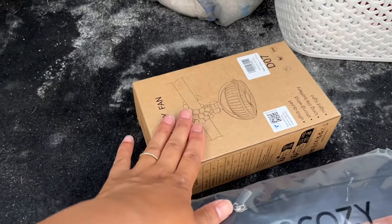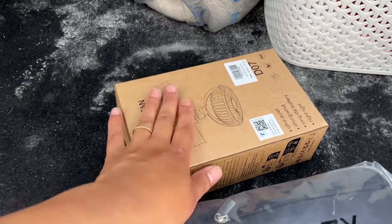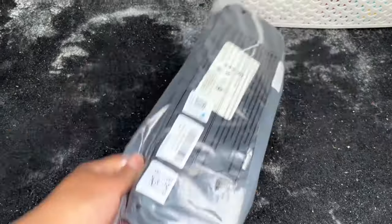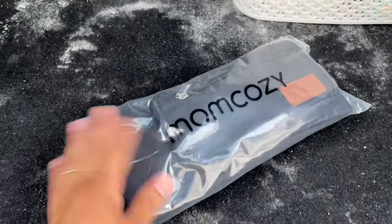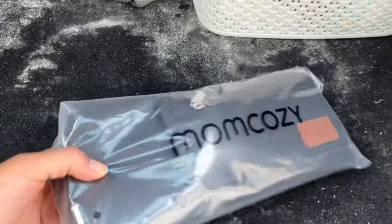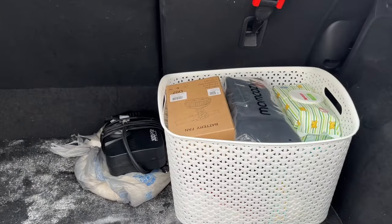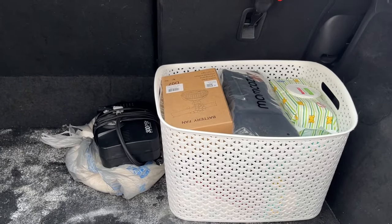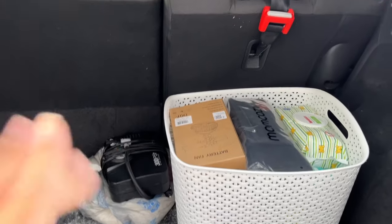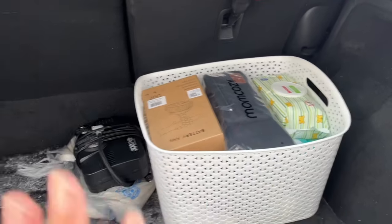So I'll have the fan, because again, we're in Florida, it's really hot. I'm gonna keep the fan back here, probably just throw it in here, as well as the stroller bag. I got this from Momcozy. I haven't opened it yet, so we'll see how I like it. But right now we're gonna keep it back there because I know I'll need it. So again, these are just the car essentials. Can't go wrong with car essentials and having babies, toddlers, all of that jazz. I may get a top because driving, it may tip over, but it's pretty sturdy and heavy right now.